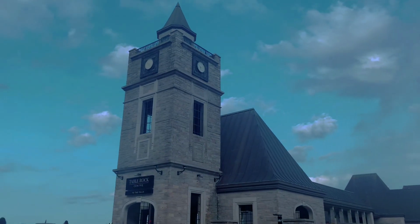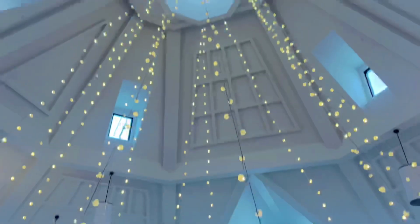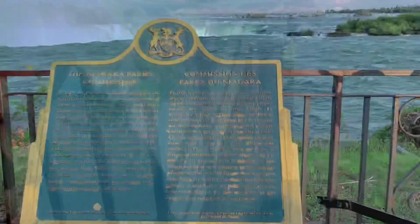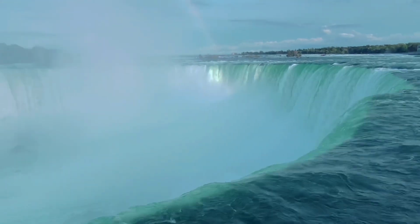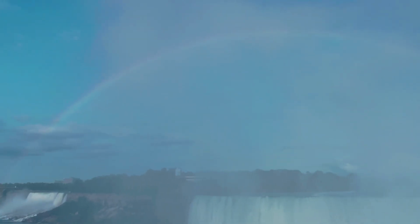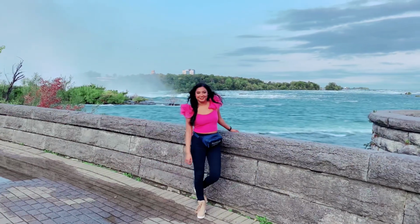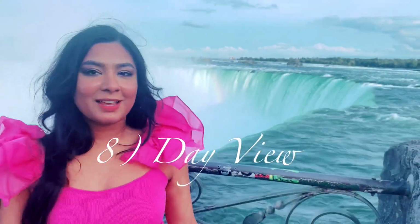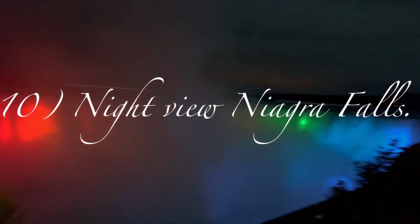So now I'm heading towards Niagara Falls, and a lot of people don't know that Niagara Falls consists of three falls: Canadian Falls, also known as Horseshoe, then American Falls, and then Bridal Veil. So Niagara Falls has three kinds of view. One is day view, one is evening view, and another is night view. So you shouldn't leave before enjoying these three views.